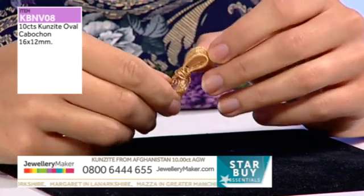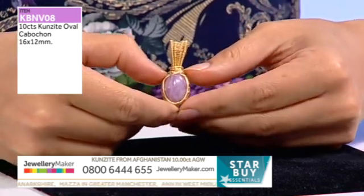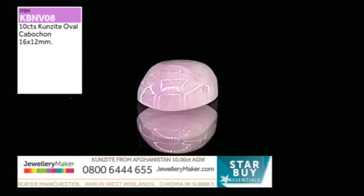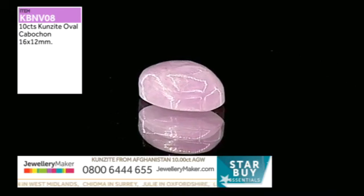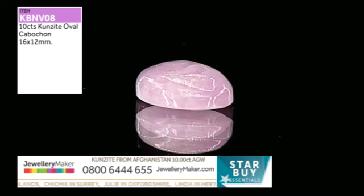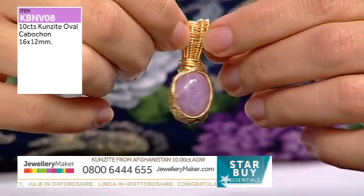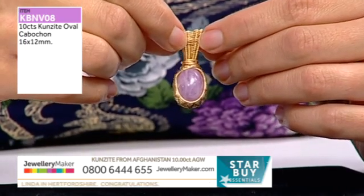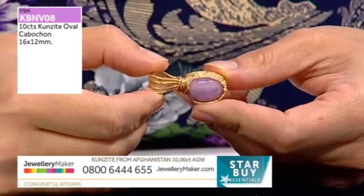Well, Sheridan's just said, I watched her making this and it was ridiculously quick. I think this is one of those, here's one I made earlier. It wasn't. She has been sitting by me the whole of the time to show off this stunning kunzite oval cab. So, darling, how was it to work with the cab? Beautiful. Some cabochons, when you get them, are very slippery, but that's got quite a nice grip to the wire as well. It's not too polished. It's just got that beautiful sheen, and it looks absolutely gorgeous.